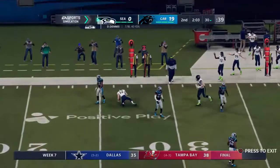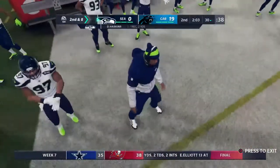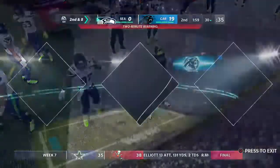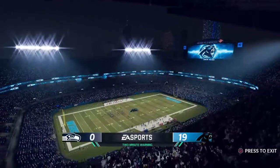Well, still time for him here as we sit in the 2nd quarter. That catch good for only a couple. A gain of 2. Brings up 2nd and 8. 2nd quarter action with 1:59 remaining.